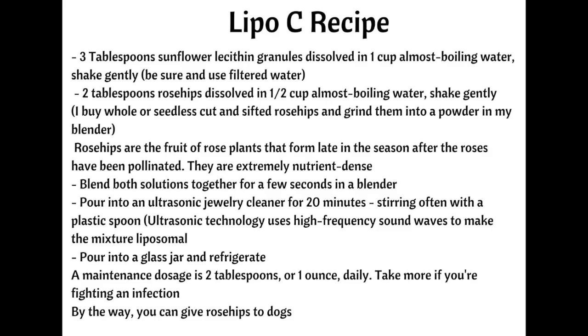Once you have your 2 jars, you can put both of those together in a blender and blend them together for a few seconds. Now, here comes the fun part. You need an ultrasonic jewelry cleaner. And I know that sounds really weird, but it somehow makes it liposomal. So you put the solution that is blended in an ultrasonic jewelry cleaner for 20 to 30 minutes, stirring often.